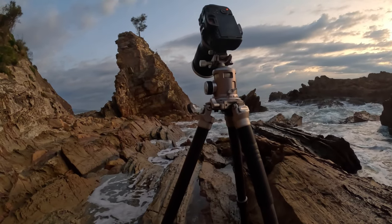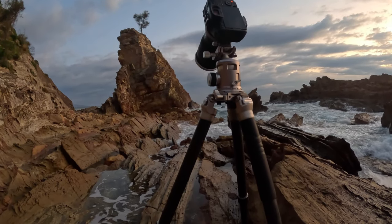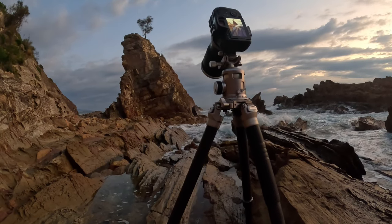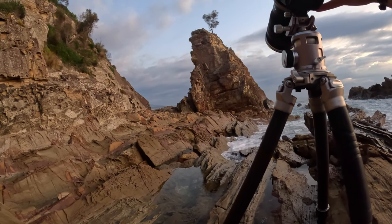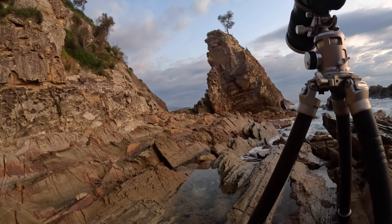I'll just get a couple of shots in the bank, as I said, and then I'm going to move around a bit and experiment with a few different compositions, a bit of water flow. There's not a bunch of colour in the sky this morning, so you just have to make do with what we've got. We'll see how we go.